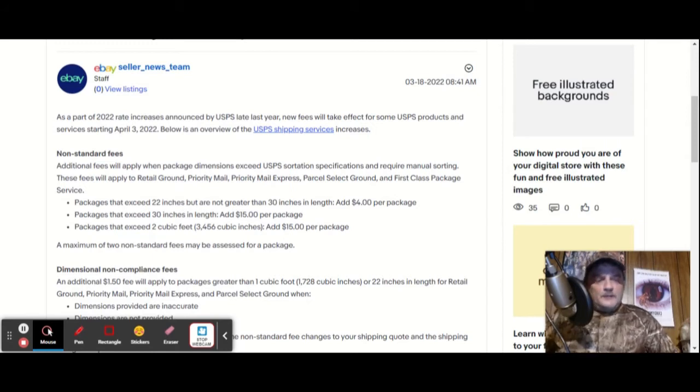Another thing you have to make sure you do: before, when you shipped packages first class, you would just push first class and you wouldn't have to fill out the part where it tells the dimensions of your package. Now, starting yesterday, if you do not fill out the dimensions of your package, you will be charged a $1.50 fee. That is so the post office can deter people from sending packages over 22 inches with no surcharge or 30 inches with no surcharge. So now you're going to have to fill out the dimensions of your packages.